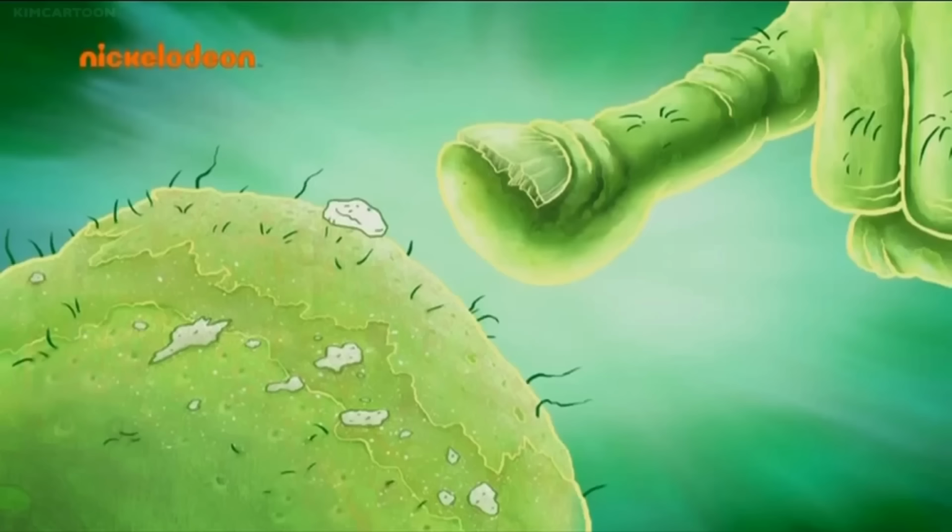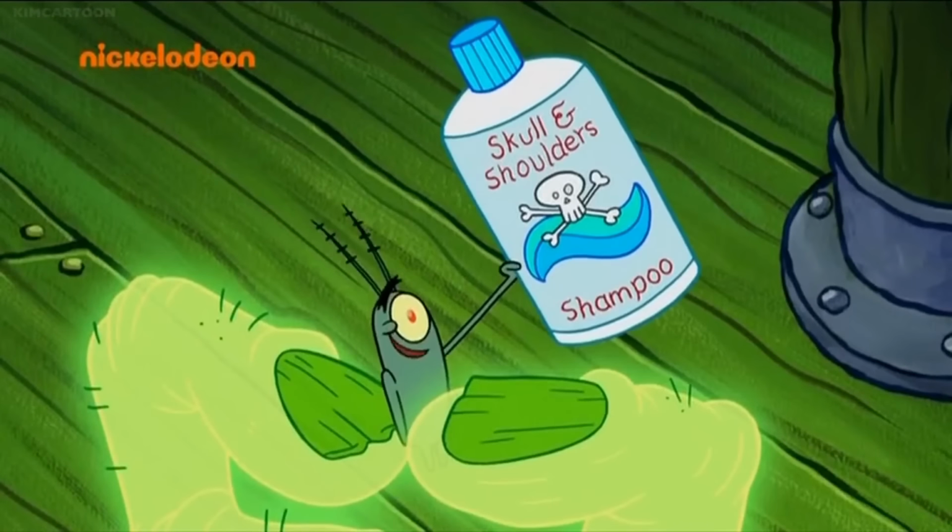The perfect dermatitis fix. Maybe some skull and shoulders would help?